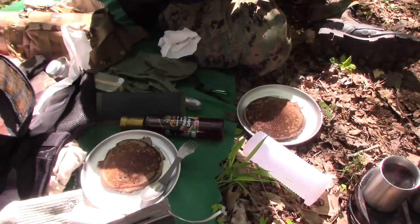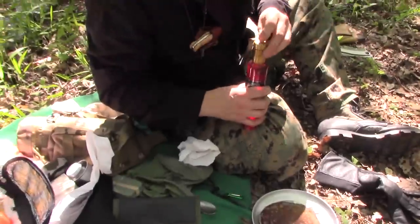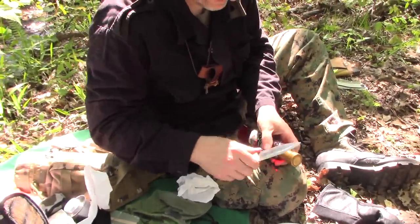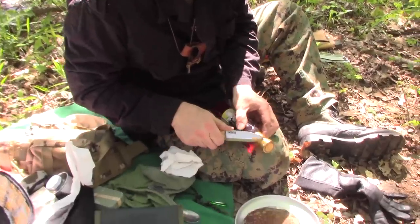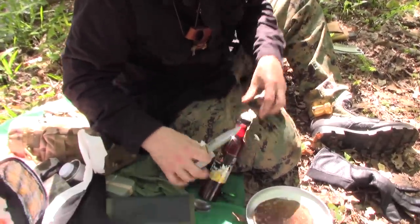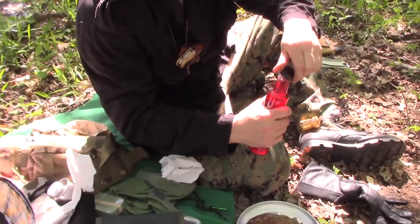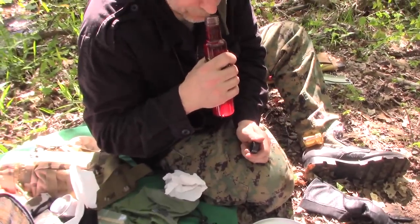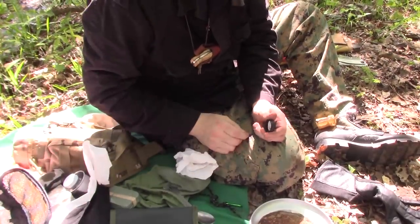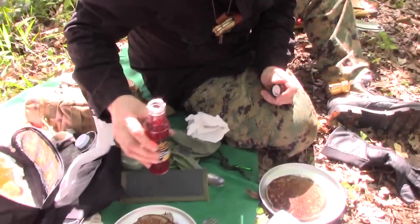All right. Now let's open this stuff up here. Got a resealable bottle. Imagine carrying that out of here if it wasn't resealable. Give me a whiff. Smell it. Mmm. All right, you gonna pour yours on?